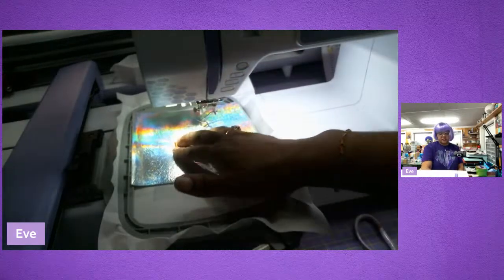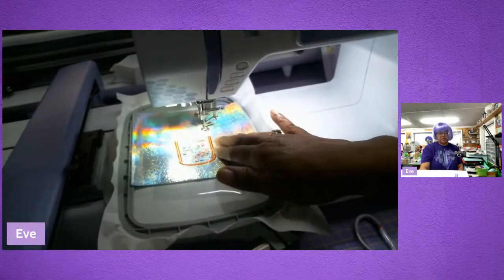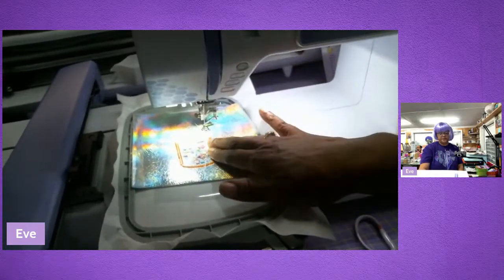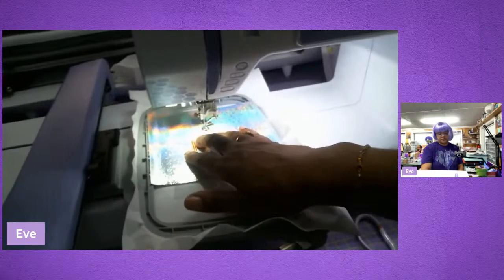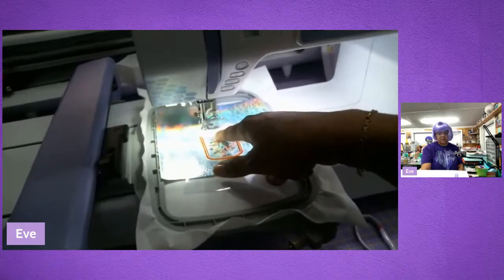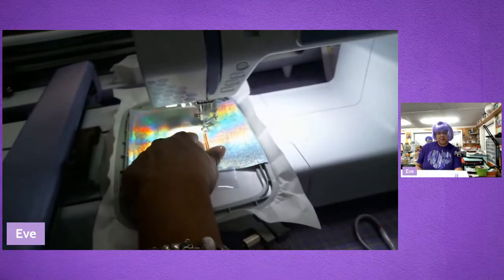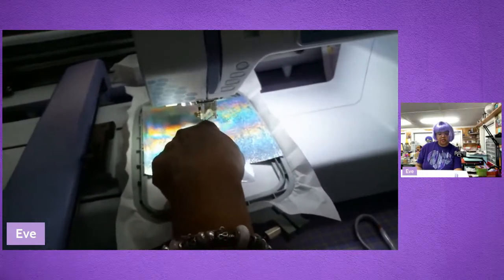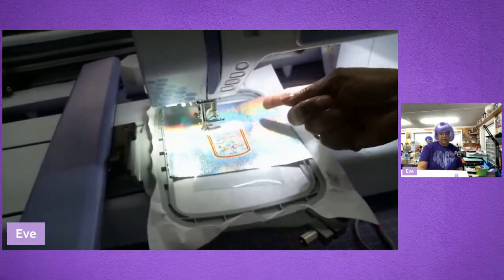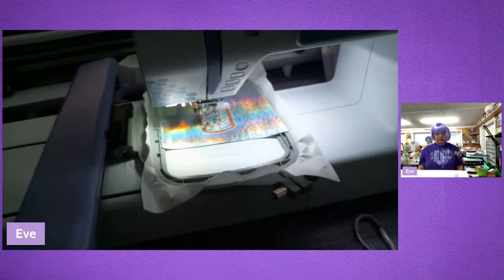All right, so now that that's stuffed in there, we can tell it to go. And because it's thick, it's going to start doing the border, and hopefully I did not bring this down too low, and it'll catch that plastic. And keep an eye on your, it's catching it good. Keep an eye on your confetti stuff, because if it shoots up that way and comes out, then it'll break the needle. So you do have to be careful. All right, so that's done.